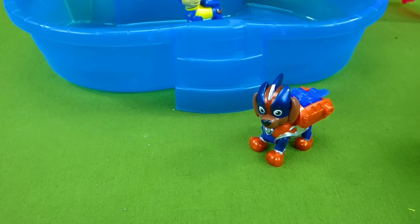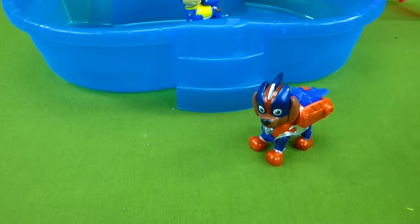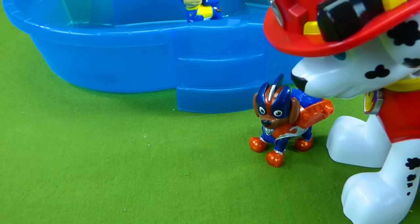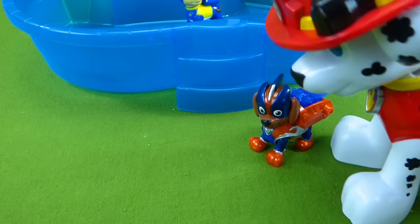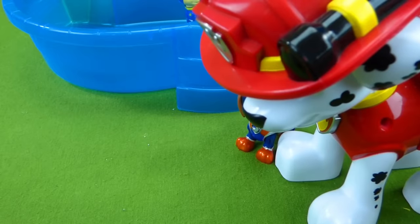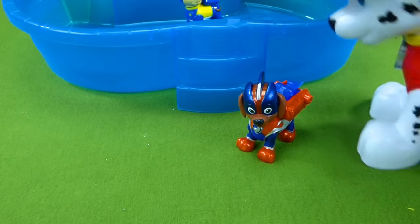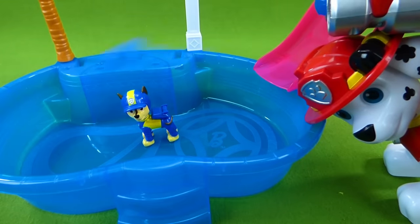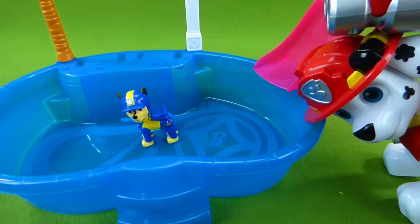What did Rocky do? Uh-oh. Do you hear that? It's a giant marshmallow! Rocky did it! Whoa! This giant marshmallow is gonna fill the pool up. Woo! Let's see if it works. Ruff, ruff! Let's fill this pool up. We need some water. Here we go!